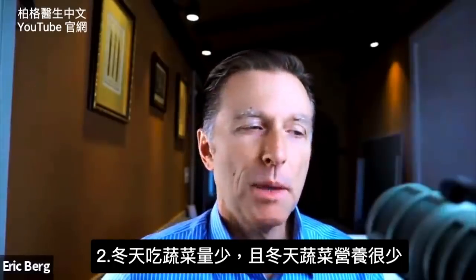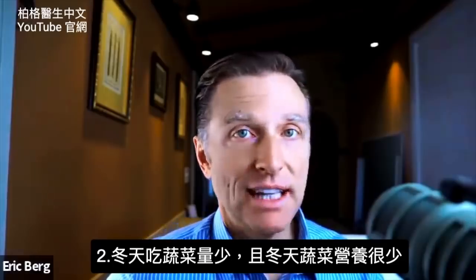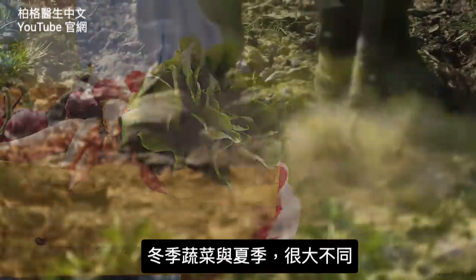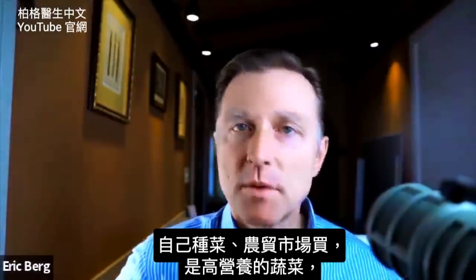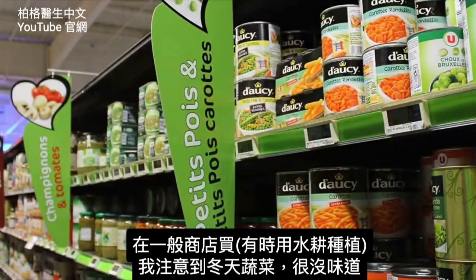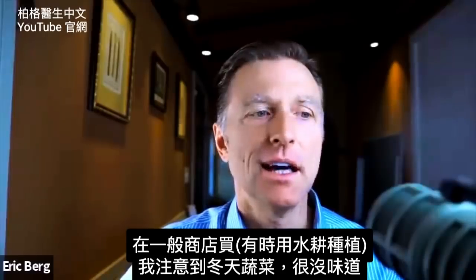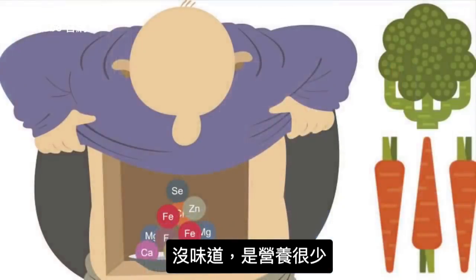During the winter months, people typically don't eat as many vegetables, okay? And the vegetables that they're eating are pretty much empty of nutrients because there's a very big difference when you're growing vegetables during the winter months versus during the summer months, especially when people have their own gardens or they're going to the farmer's market and they're getting nutrient-dense vegetables versus at the store, where they're growing them hydroponically. I just noticed even the taste of vegetables during the winter is definitely void of a lot of flavor, which means they're also void of nutrients.